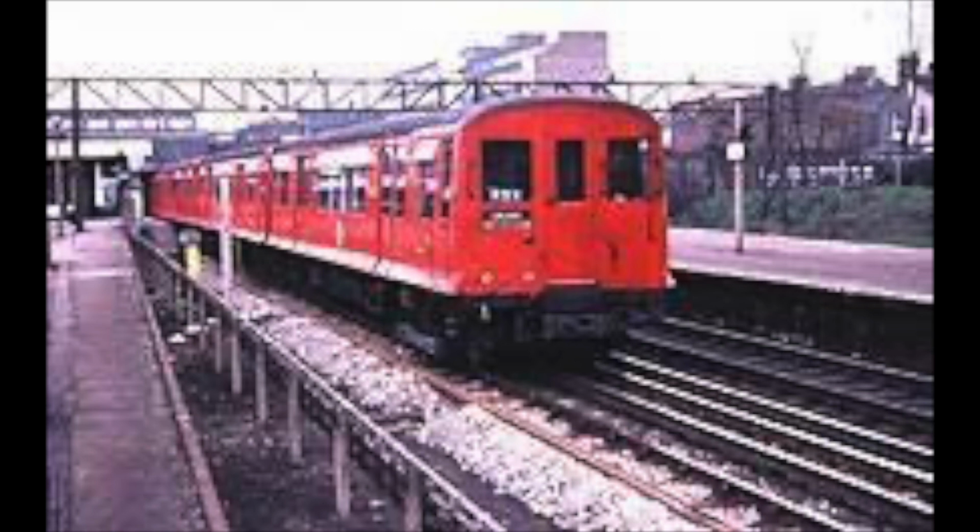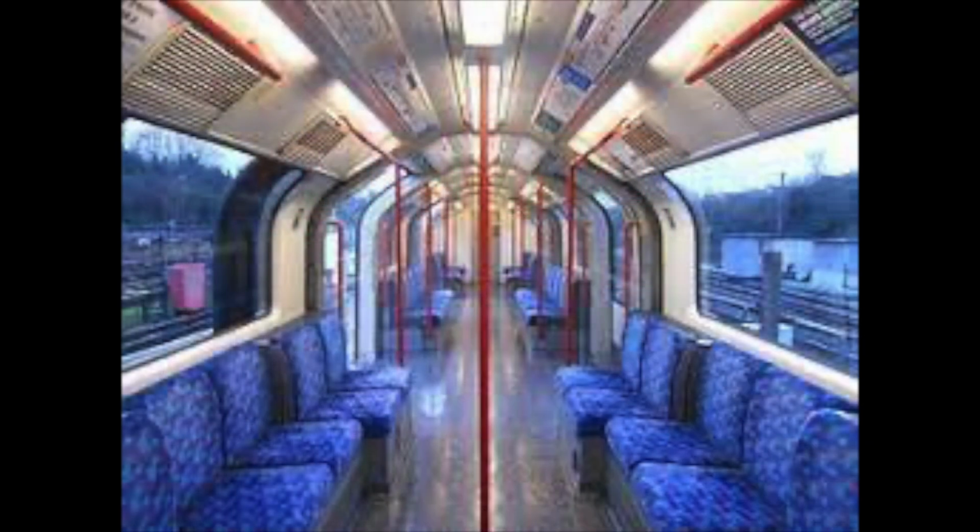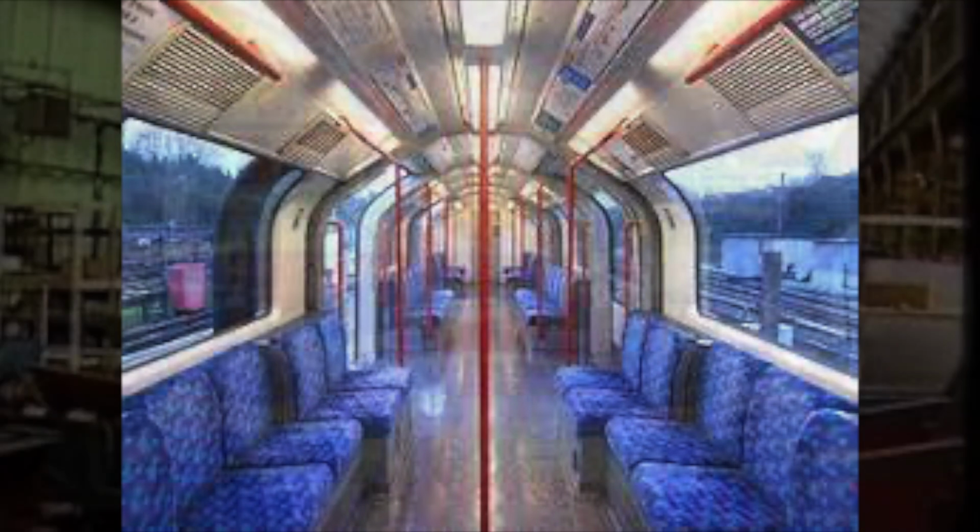The 1969 to the 1977 stock were completely revamped inside. More features were given to help with the problem of antisocial behaviour and vandalism. Now the trains boasted anti-vandalism fabric seating, which were resistant to ripping, and clear perspex draft screens, which allowed the staff to see the entirety of the carriage.